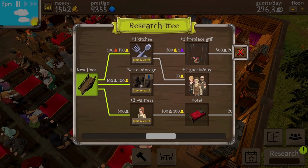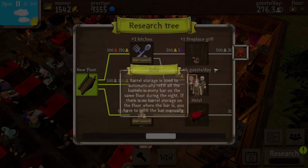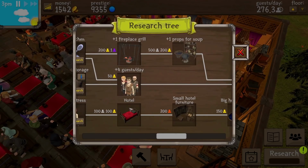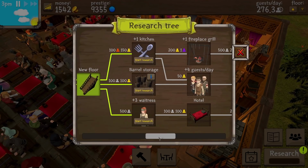Barrel storage is an automatic top-up-y thing, isn't it? Used to automatically refill all the barrels in every bar on the same floor during the night. Yeah, so at the moment we have to refill everything manually, which is fine. That thing will just top everything up automatically. But yeah, 3 waitresses right now. That's going to be really good. And then we can start going down the hotel side of things. Then we can get hotel furniture, big hotel furniture. Yes, I want to do that, please.